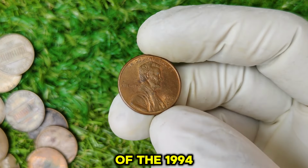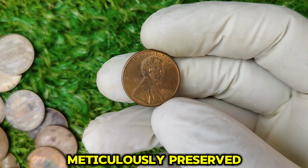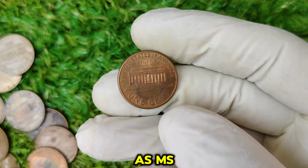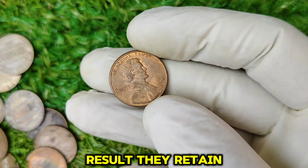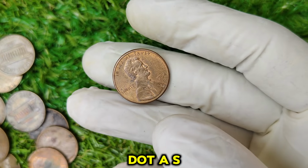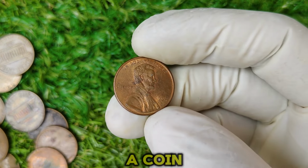In the case of the 1994 D Lincoln penny, there are known high-grade examples that have been meticulously preserved over the years. These coins are often referred to as MS, or mint state condition coins, meaning they have never been circulated, and as a result, they retain all the original details and luster that they had when they were first minted. As I just mentioned, condition plays a huge role in determining the value of a coin.